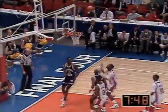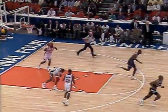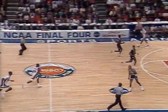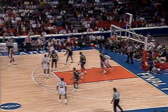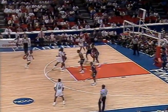No way. No way. Missing that time into the hands of Scurry. Not a good shot. Hard to say that about Dennis Scott, though, but I know what you mean. Stacy looking to drive again. He's gaining confidence on the offensive end.